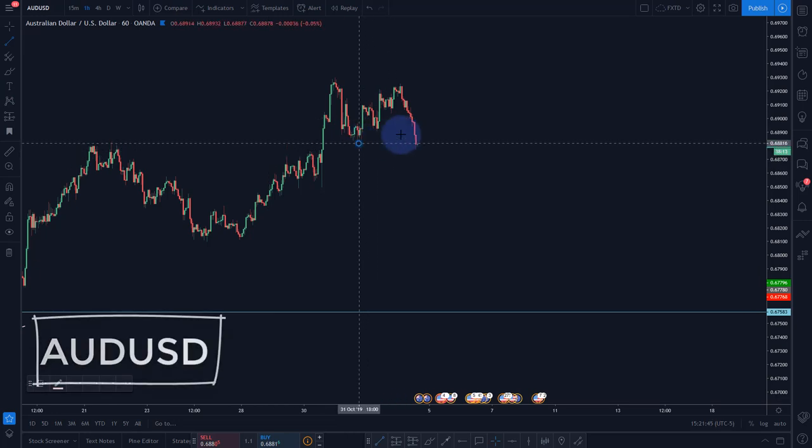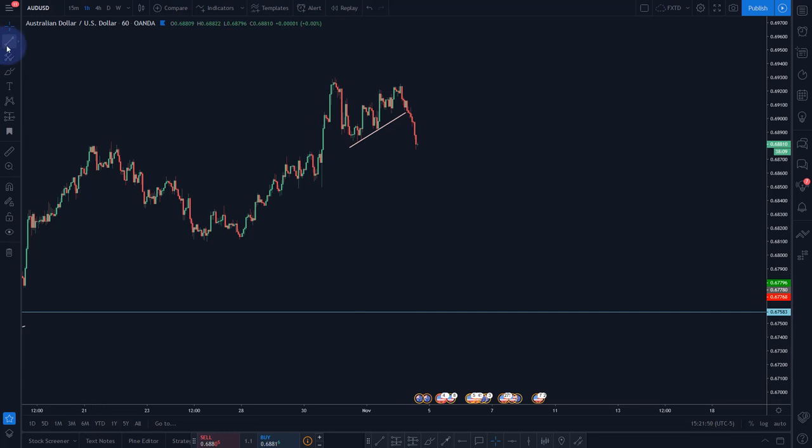Okay, so Aussie dollar, this is another one that looks like it has some potential here. We want to see how it moves into the week ahead, but it isn't overly clear here. But this is the impulse down, and this is the correction, and it is continuing. So this is the continuing impulsive movement.